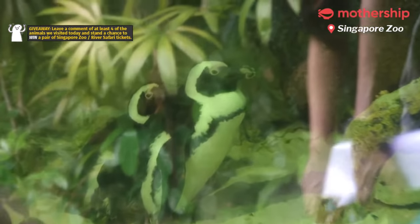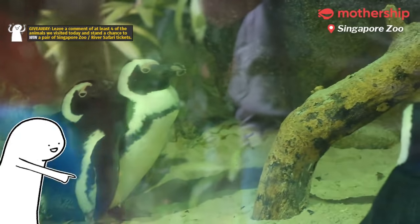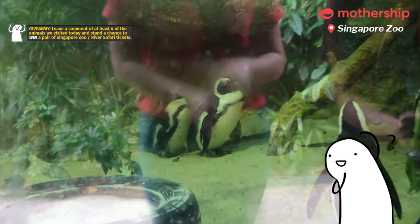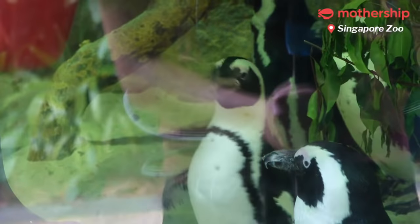Oh, look at them! All of them are awake. They look a lot smaller than the emperor penguins that we are familiar with. The keeper is actually feeding the penguin if you are able to see past the glass. If you have any questions about the African penguins, you can ask. Oh, it's feeding time.